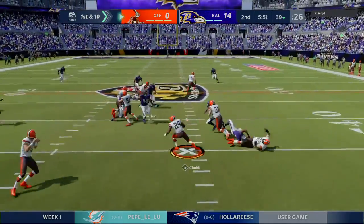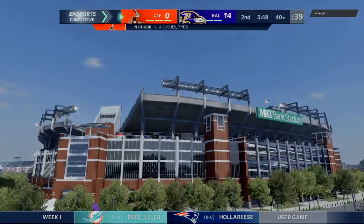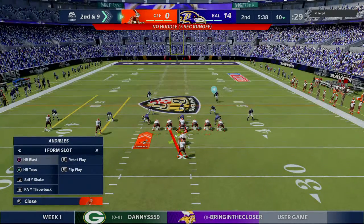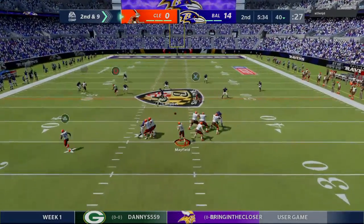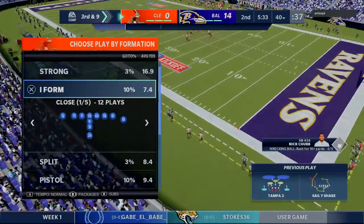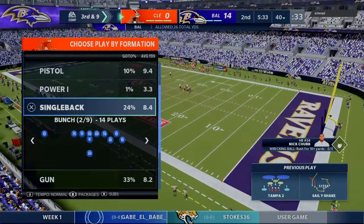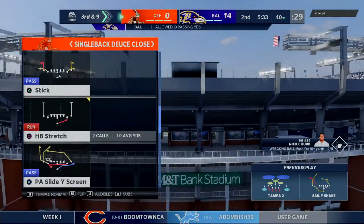He'll start things off with a handoff to Chubb. Nowhere to go that time. He maybe got a yard up to the 40. At the 40-yard line. 1-yard gain brings up 2nd and 9. On 2nd and 9, Mayfield. And he rifles one incomplete. A lot of times it's that first read that you have. Maybe you get it in pre-snap, and he locked in on his target, but he was covered quite well, and that one's incomplete.